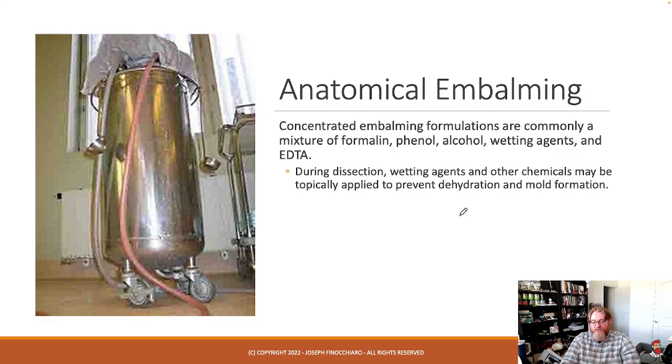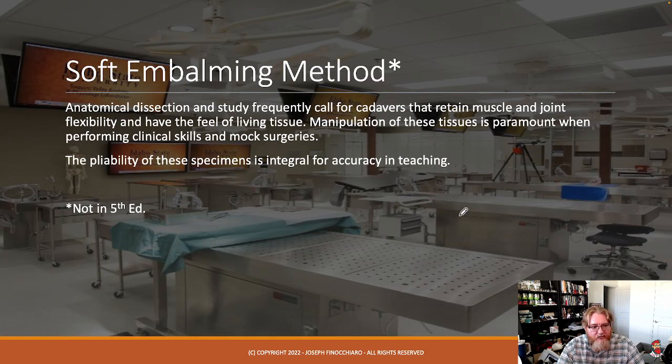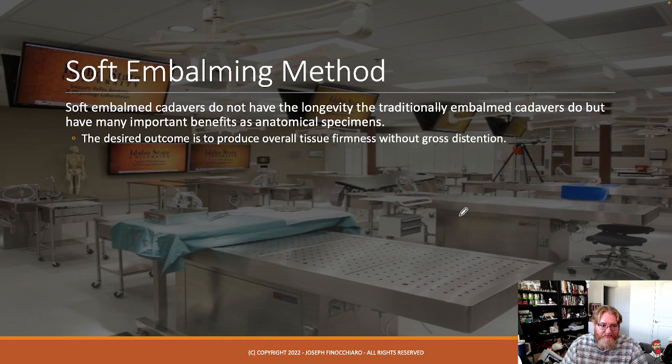Concentrated embalming formulations are commonly a mixture of formalin, phenol, alcohol, wetting agents, and EDTA. During dissection, wetting agents and other chemicals may be topically applied to prevent dehydration and mold formation. Anatomical dissection and study frequently call for cadavers that retain muscle and joint flexibility and have the feel of living tissue. Manipulation of these tissues is paramount when performing clinical skills and mock surgeries. The pliability of these specimens is integral for accuracy in teaching medicine and surgical skills.